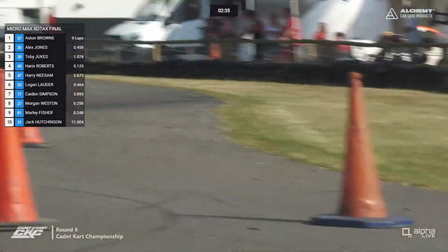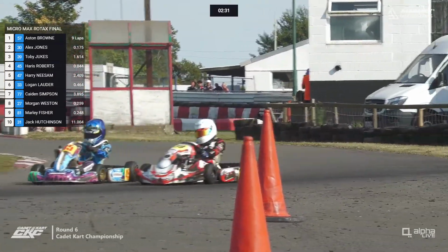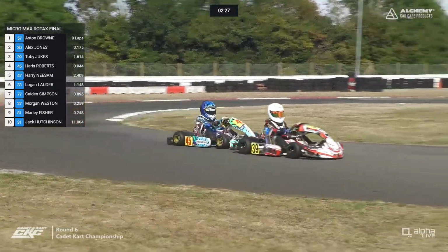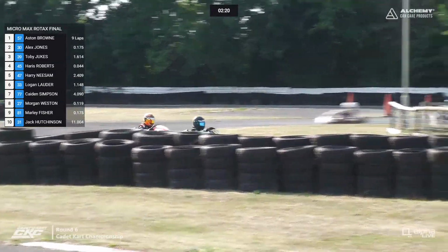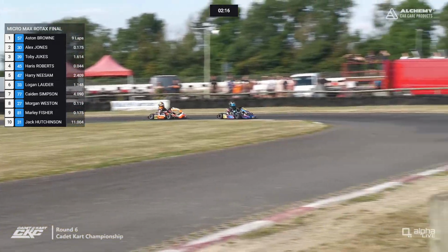Neeson, though, is now in front of Logan Lauder. The gap on the previous lap was 0.2 as Harris Roberts gets alongside Toby Jukes. Jukes, brave on the brakes all the way round the outside of the hook, and the 39 stays in front of an increasingly wanting Harris Roberts, wanting to get through and into the lead.